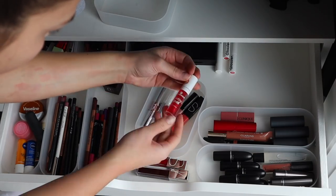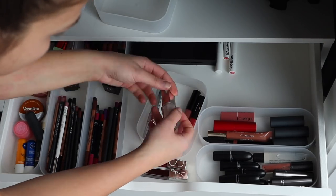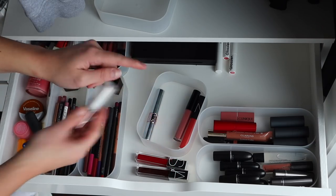This lip oil, this is honestly so old, this probably has to get tossed. This Fenty gloss here, again, it's just a little too cool tone. I have a couple other Fenty glosses that I prefer more. This is gonna go to a friend.